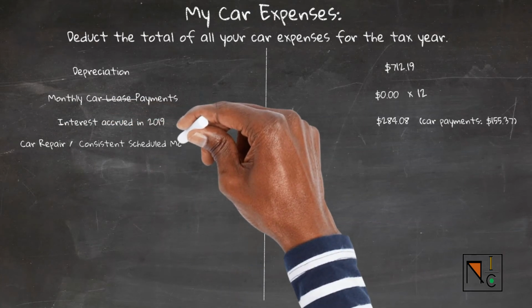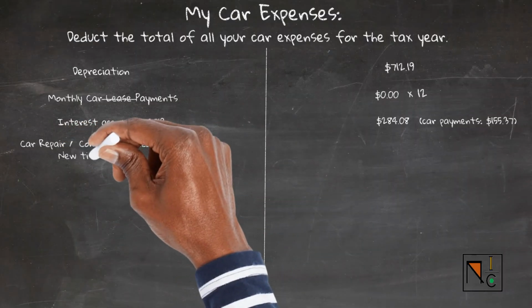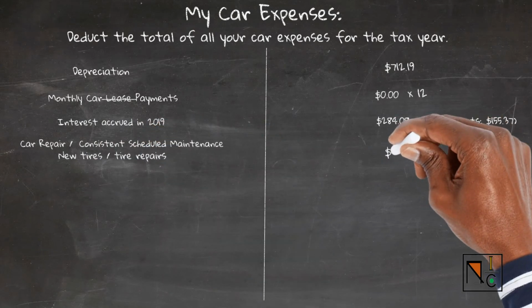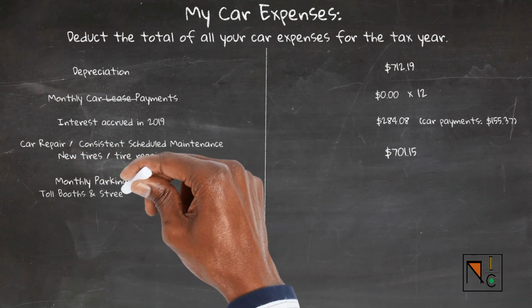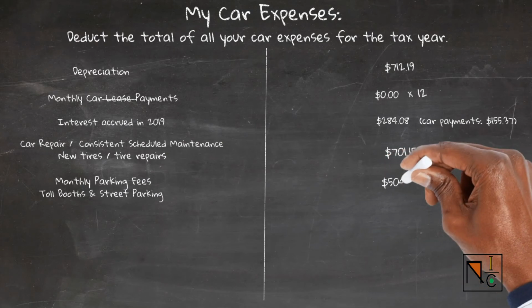The next item after that is car repair or consistent scheduled maintenance and or new tires or tire repair. The total cost for 2019 that I have calculated here from all of my service appointment statements came to a total of $701.15. Monthly parking fees, toll booths, and street parking fees. The total amount of that came to, wow, $504.